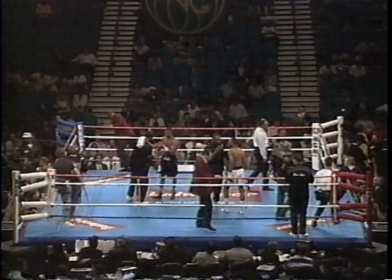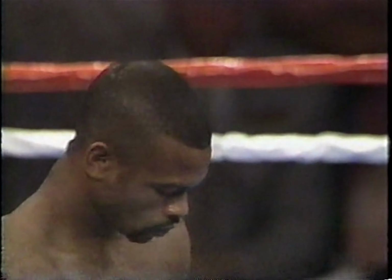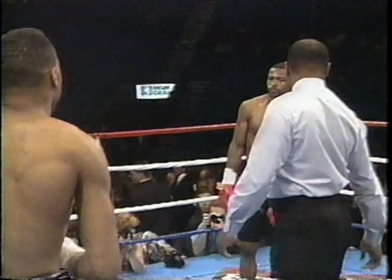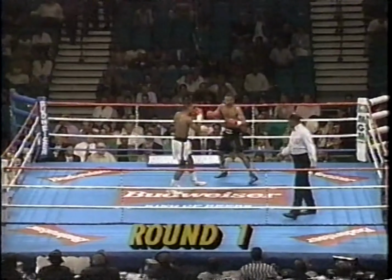Obviously, Thomas Tate trying to bait Roy Jones Jr. to start this one, but Roy Jones Jr. really didn't mess with that too much. They don't even want to go back to their corners. Roy Jones showing disdain for Thomas Tate. And we begin round one.